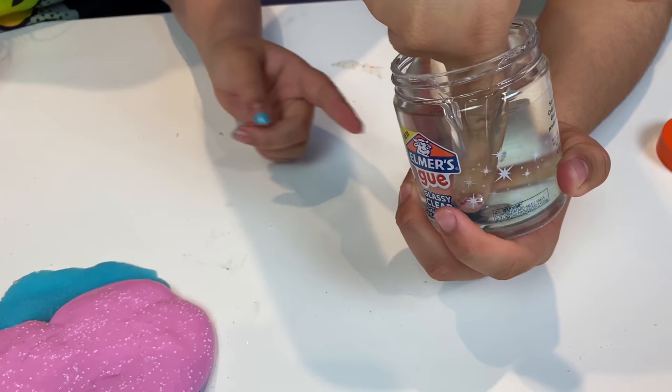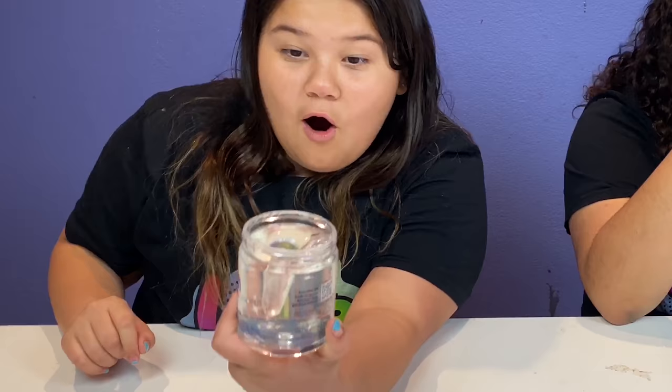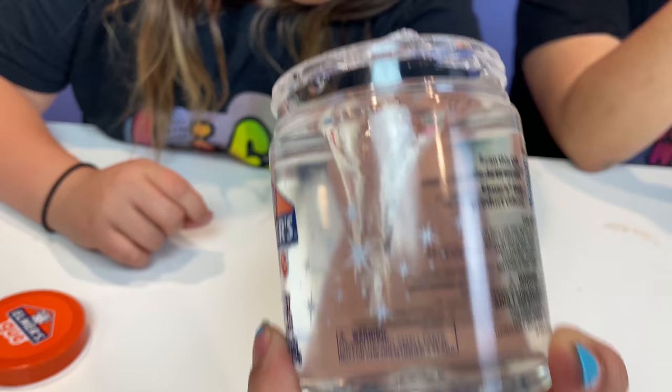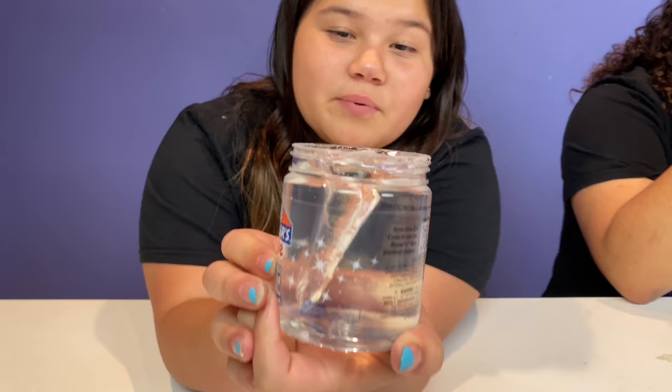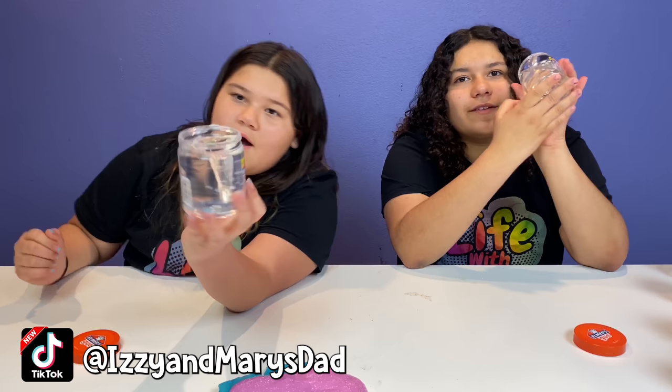Yep. That's so satisfying. Your slime will basically stay clear. You can see my fingerprints. That's so cool. Oh, my fingernail! Oh my god, it's like a mold! She means you can see the imprint of her fingernail. Yeah. Hey, Elmer, if you're watching, I want a gallon of this too. I know, this is super cool. Wow, you can see the imprint of my fingers, like every little tiny detail. That's how you know the slime is super clear.